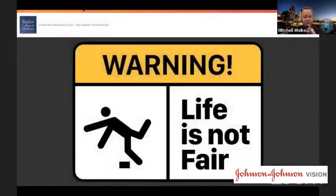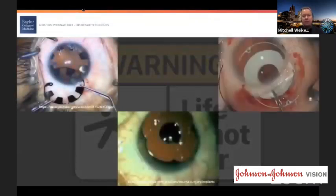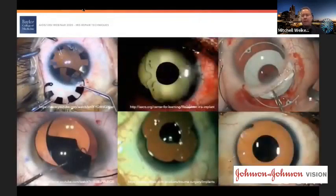So for us in the States, life isn't fair because we don't really have a lot of options for repairing or putting in implants to repair iris defects. Both Optech and Mortier make iris segments that can be implanted into the capsular bag.